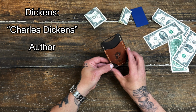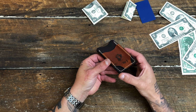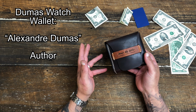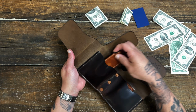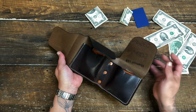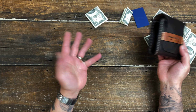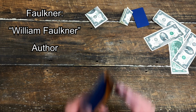The Dickens, Charles Dickens. The Dumas watch wallet, after Alexandre Dumas. And the reason for the name, this holds 2 watches for travel, one of those is extra, which means 2 plus 1 is 3. 3 Musketeers. Faulkner wallet.